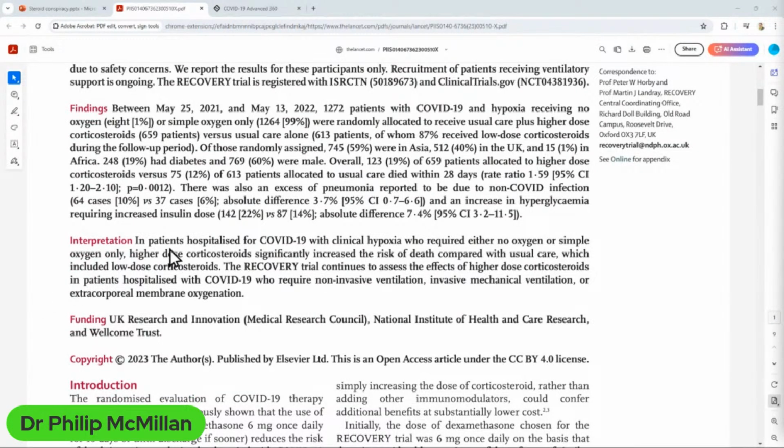And in conclusion, they said, in patients hospitalized for COVID-19 with clinical hypoxia who required no oxygen or simple oxygen alone, higher dose corticosteroids significantly increased the risk of death compared with the usual care, including low dose corticosteroids. So in effect, they're saying it wouldn't have worked. So no problem.